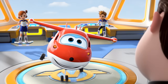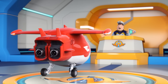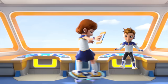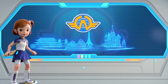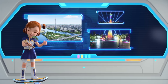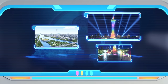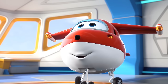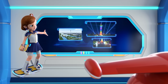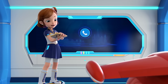Reporting for duty, Captain Commander Jimbo. Just say where, and I'll take to the air. Great, Jett. Sky, give him the information he needs. The call you're about to receive is coming in from Guangzhou, China. Guangzhou is a beautiful city with a big public area called Huacheng Square. Every year, a famous festival of lights takes place there. Wow, is that ever a tall, tall tower? That's Guangzhou Tower. It always steals the show at the light festival. Here comes your call.